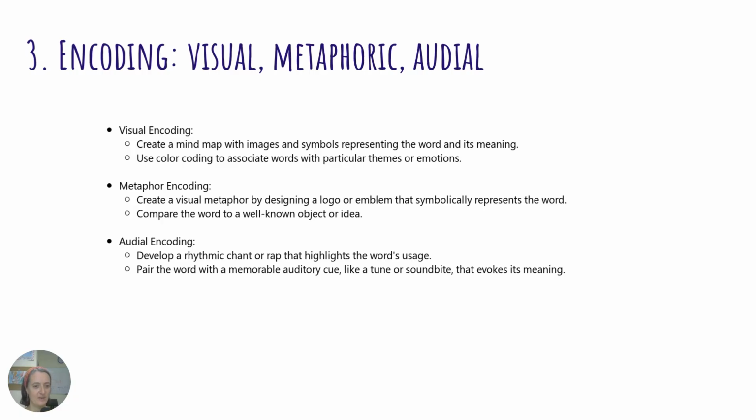Okay, let's continue. Audio encoding. So singing the word and chanting it, trying to get used to how it sounds really helps. You can create a rap using the word or expression. Say it over and over again several times. Create a rhyme. Pair it with some sort of a song or a tune.